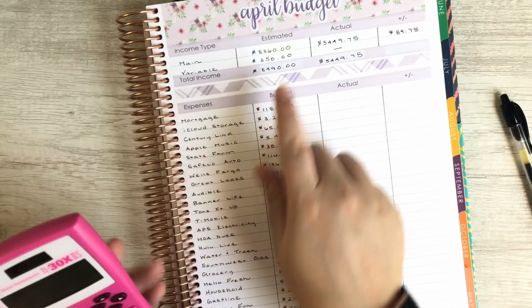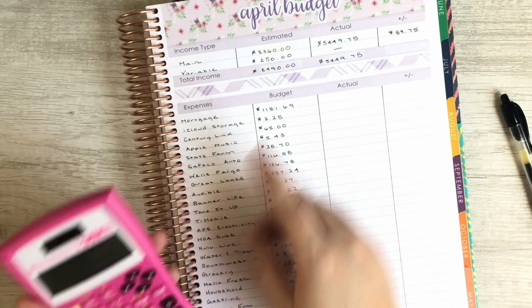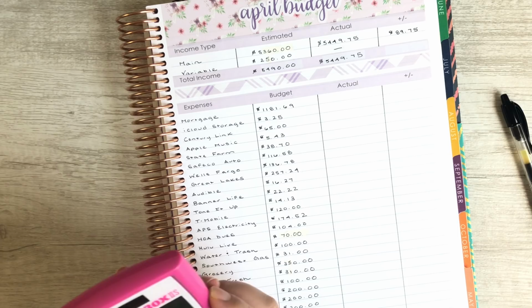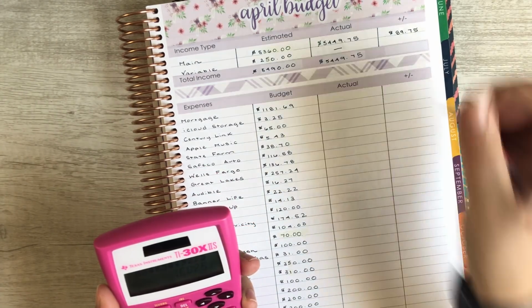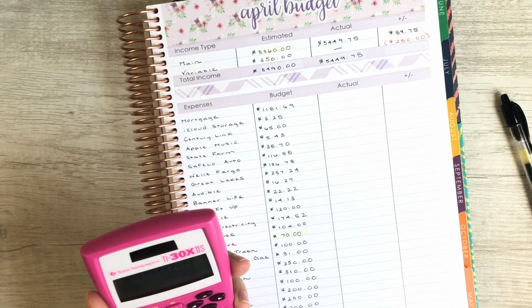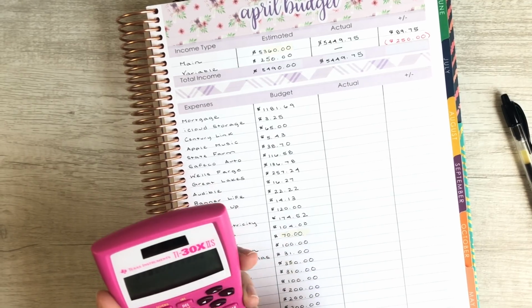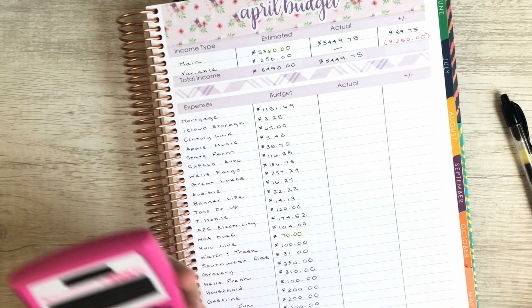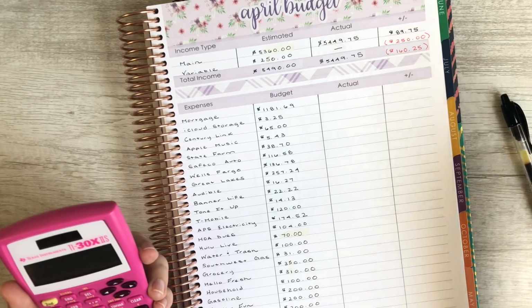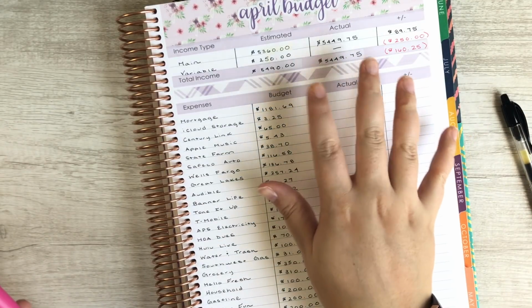So let's see. The 5,360 plus the 250 that we thought we were bringing in. So this number should actually be 5,610. And we made 5,449.75. So this was under by 250. And so 89.75 minus 250. So yeah, we were under our income by 160.25. Okay, so already not off to a good start, but that's okay. I kind of knew early on in the month that that was going to be the case.